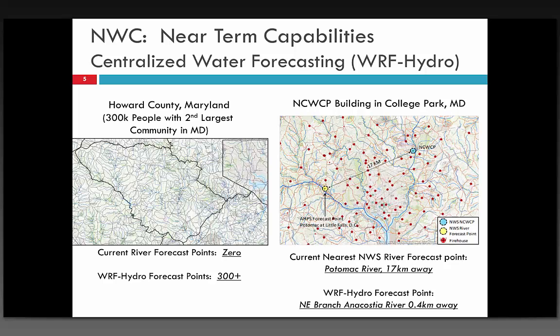Now, unfortunately, the Weather Service doesn't provide any official river forecasts within that county. When WRF Hydro begins operations, we'll be offering about 300 or so forecast points within that, providing additional coverage and services. Bringing it even a bit more local, on the right side, we have a plot of the D.C.